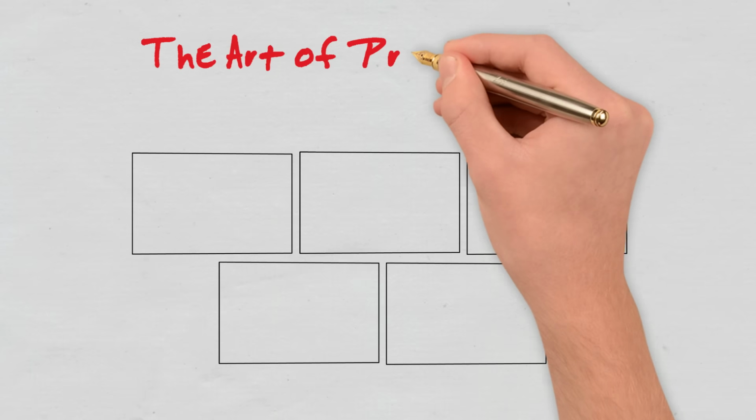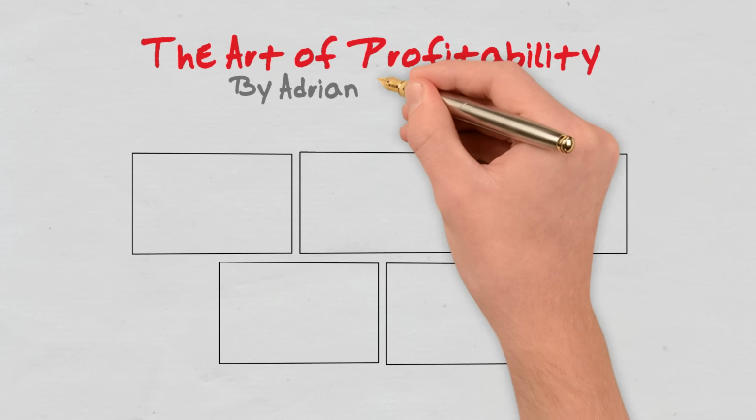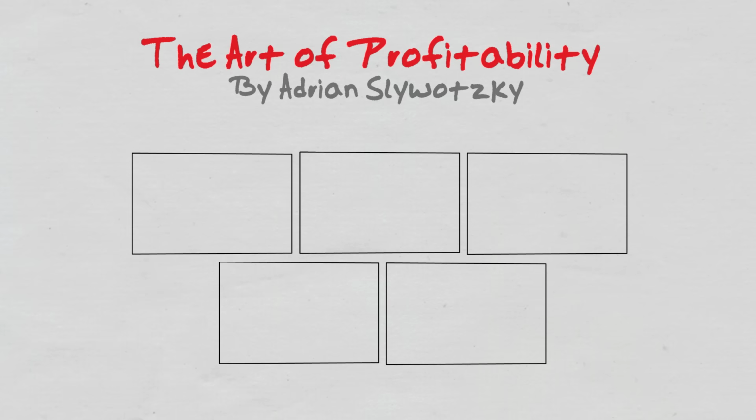So today we're going to be covering The Art of Profitability by Adrian Slywotzky. And I want to start off by saying that this is the single greatest book that has contributed to my knowledge of entrepreneurship. And it is a must-have, in my opinion, for anyone that is trying to become an entrepreneur, because it teaches you so many ways to make money on your own.